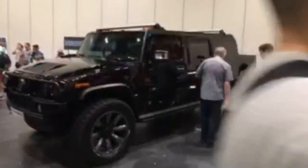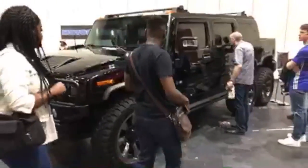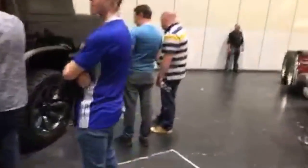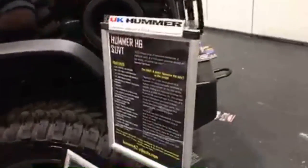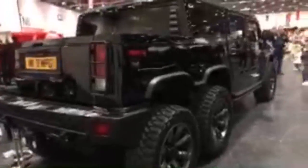Hummer H6, I think it says on the plaque. It says H2 on the side, but it's definitely H6. Let me show you the plaque. Hummer H6 SUVT, whatever that means. I love the back of the Hummers, where it says Hummer across the back here. I don't know if you can pick that up, because I can't see it, I'm shaking too much. But yeah, I love Hummers. Don't think I can show you the interior, I don't think the phone's going to pick it up. Massive seats. Can you see? Not really, no. Massive padded seats in there.